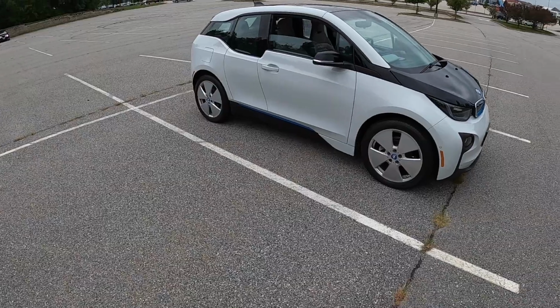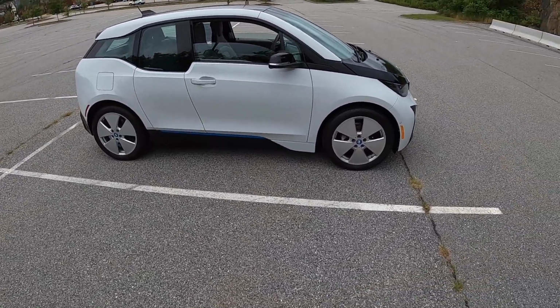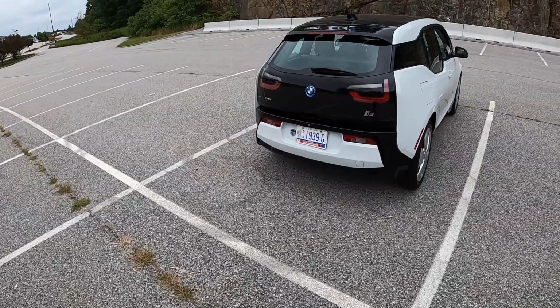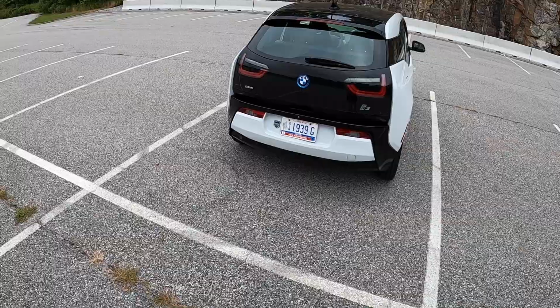So I love the funky design. We have a white BMW i3 here with the blue trim and the black accents as well. Quite interesting overall design. My favorite part about this i3 is that it has the taillights basically hidden and integrated into the trunk, which is really cool.